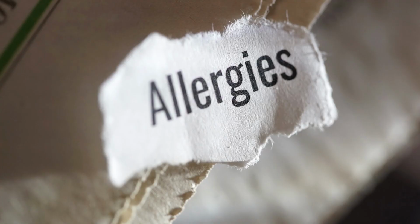But why does all this matter? Well, poor indoor air quality can lead to some not so fun symptoms. Things like coughing, sneezing, allergies, fatigue, itchy eyes, and even headaches can be signs of indoor air quality issues. So here's the deal. If you want to breathe easy and feel your best, it's time to take action.